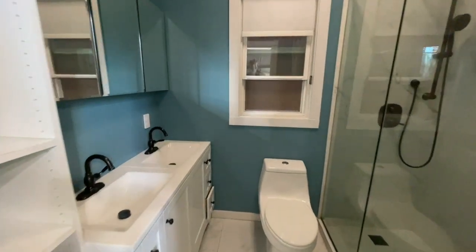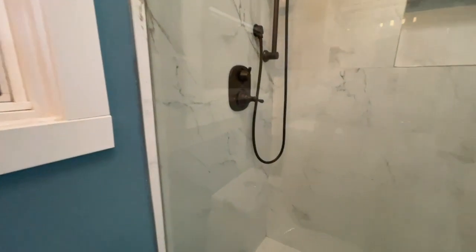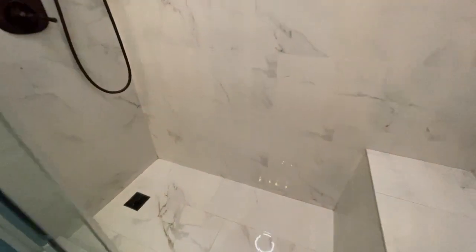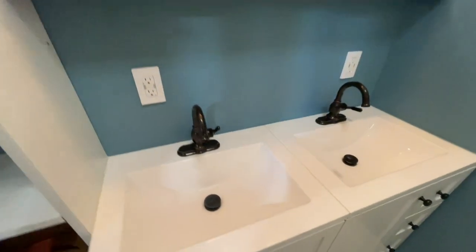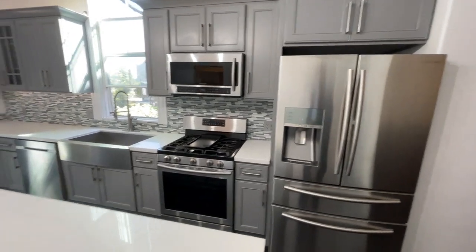Okay, there is one restroom, but it's super nice, walk-in shower, marble on the walls and the floor. Double sink, lots of medicine cabinets, and a big storage area there.